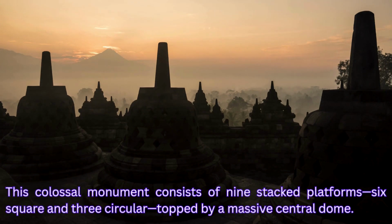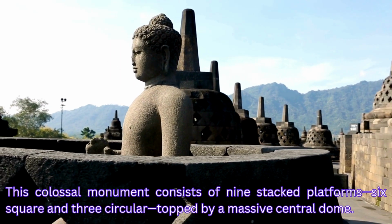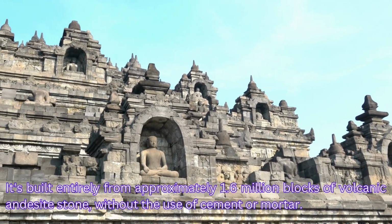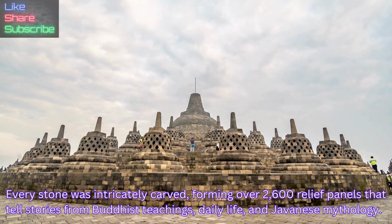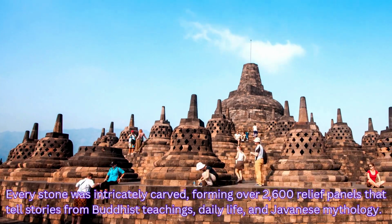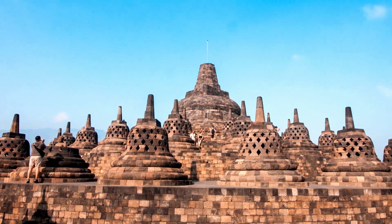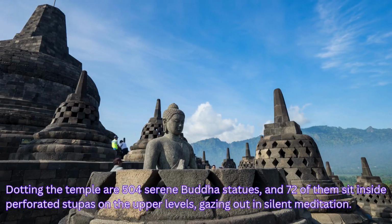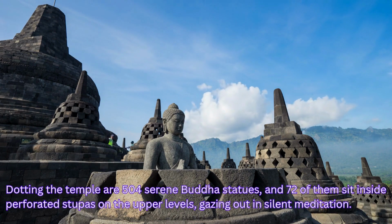This colossal monument consists of 9 stacked platforms, 6 square and 3 circular, topped by a massive central dome. It's built entirely from approximately 1.6 million blocks of volcanic andesite stone, without the use of cement or mortar. Every stone was intricately carved, forming over 20,600 relief panels that tell stories from Buddhist teachings, daily life, and Javanese mythology. Dotting the temple are 504 serene Buddha statues, and 72 of them sit inside perforated stupas on the upper levels, gazing out in silent meditation.